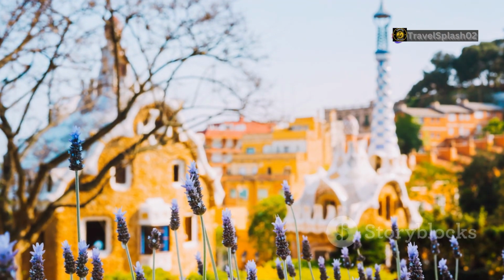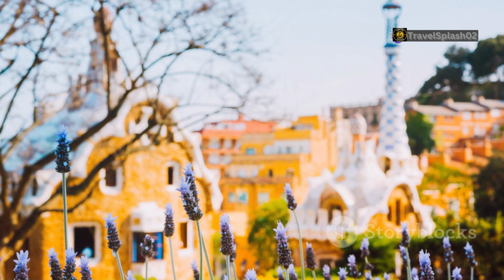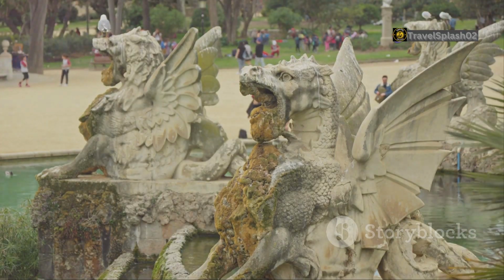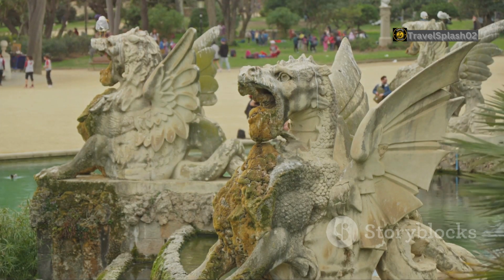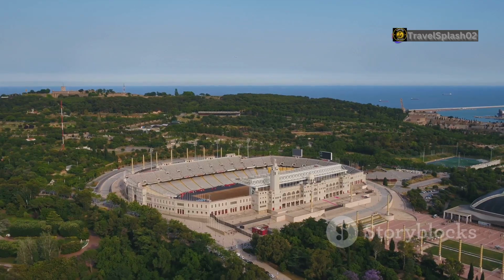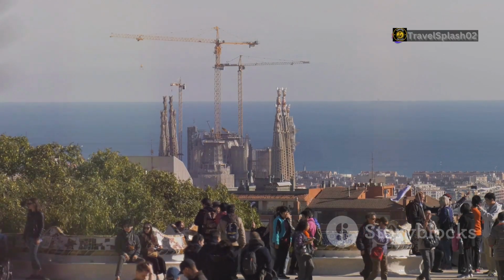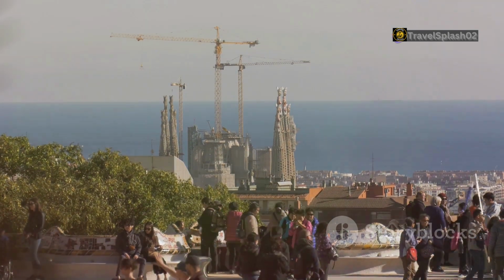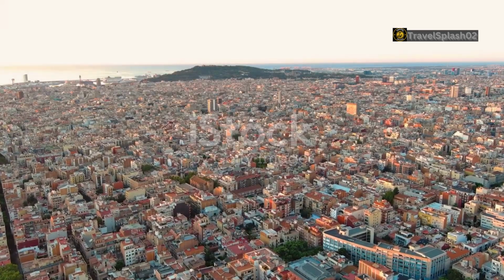Gaudí seamlessly blended his inspiration from nature into every aspect of the park. The fluid design, structures, sculptures, and motifs all reflect this connection to the natural world. Animals like salamanders, snakes, octopuses, and lions are represented in the park using trencadís, while floral motifs are scattered throughout, further integrating the park's architecture with its natural surroundings.